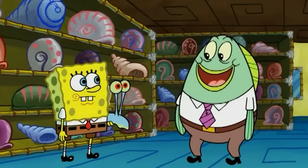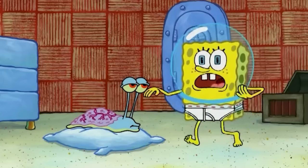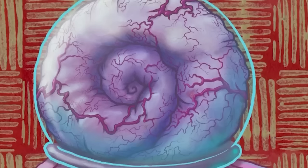This mistake is really funny, but when SpongeBob puts on the space helmet, his arms literally go through the helmet, making for a really, really bad mistake. And there's more. This next one is just as bad.